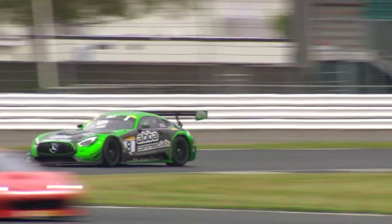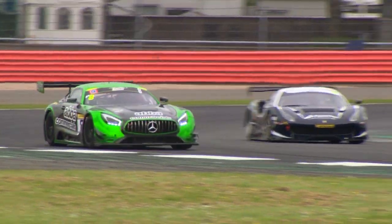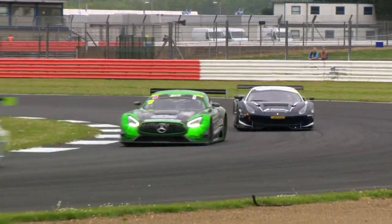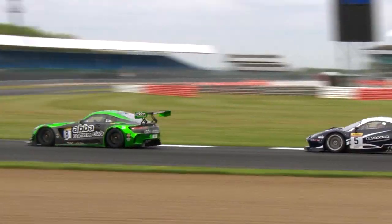The battling was incredible with that Mercedes. How did you manage to do it just at the end? Well, I mean, Richard, I have to say, hats off to him. He drove a beautiful race. I mean, I was able to catch him.